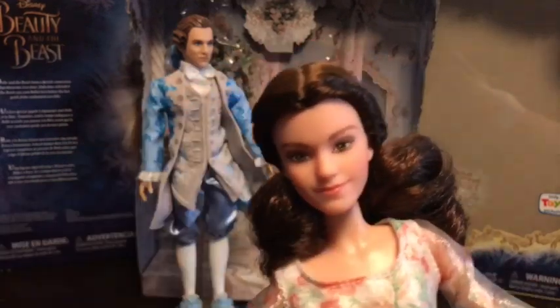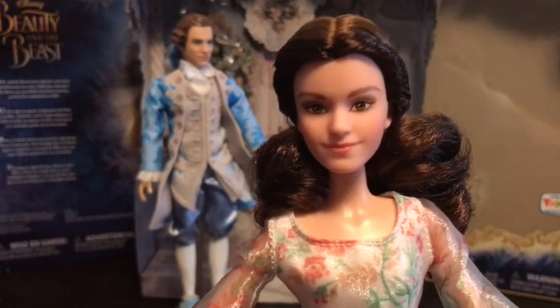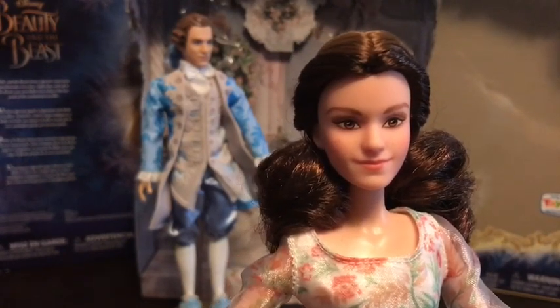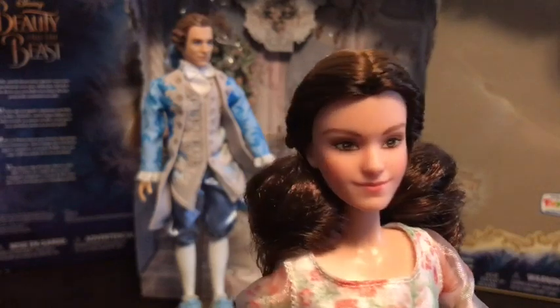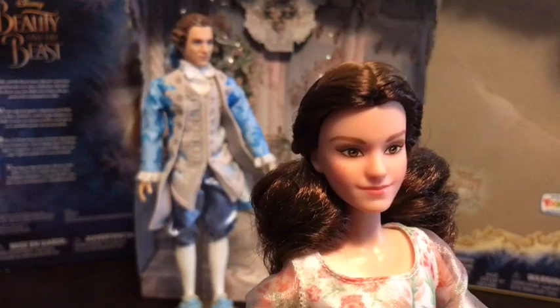And then just to look at her face mold, I love the way they did her eyebrows, and she just has a little bit of blush on the cheek and with a few little freckles. I would like to put eyelashes on this doll and see how she looks.